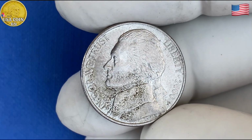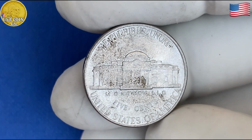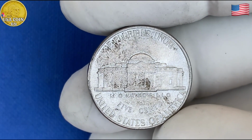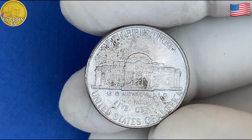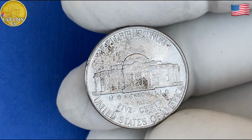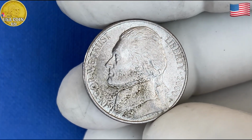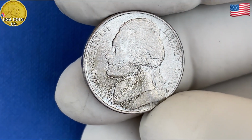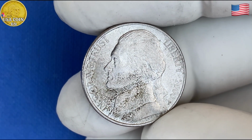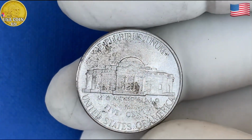One of the key factors that impact the value of a coin like the 2002 Jefferson nickel is its condition. Coins that have been in circulation for years usually show signs of wear and tear. You'll often see scratches, discoloration, and fading details. A coin that has been heavily used, while still worth its nominal value, will not hold the same allure for collectors. On the other hand, a 2002 nickel that has been kept in pristine condition, looking almost as if it just came from the U.S. Mint, becomes much more valuable. These coins are often referred to as mint state or uncirculated, and they are highly coveted by collectors who are looking to add rare and well-preserved pieces to their collections.